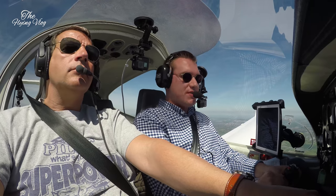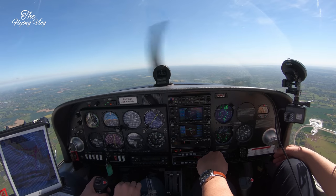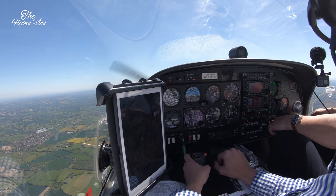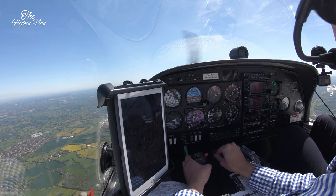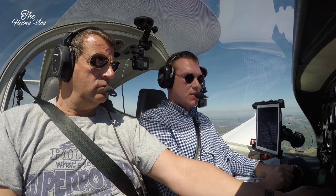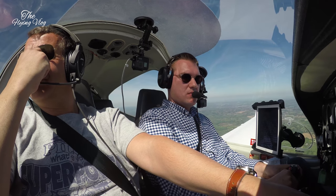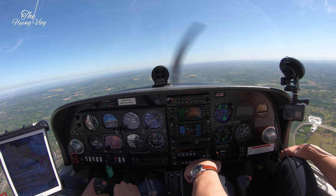Approach, good afternoon. Golf November Yankee inbound direct Southend, level 3,200 feet, information Victor, QNH 1035. Golf Oscar Charlie, cleared to land runway 03. Golf November Yankee, LID approach, basic service. Cleared direct Southend for the RNAV approach, runway 21, 3,200 feet, QNH 1035, squawk 7067. Cleared direct Southend at altitude 3,200 feet, squawk 7067, QNH 1035, Golf November Yankee. Confirm we are cleared for the RNAV approach runway 21. Cleared for the RNAV approach, runway 21, Golf November Yankee.